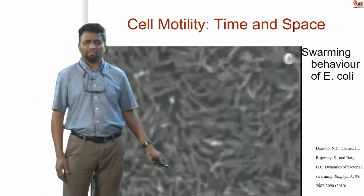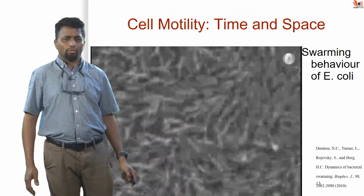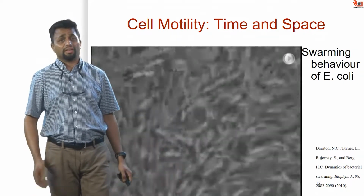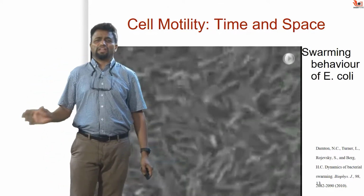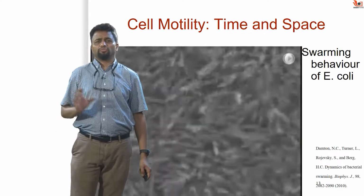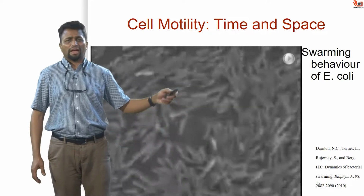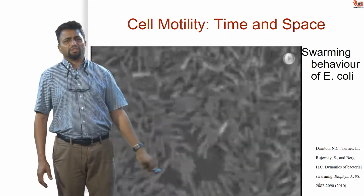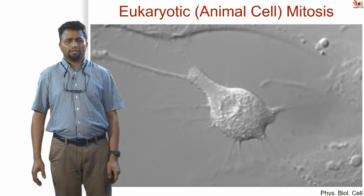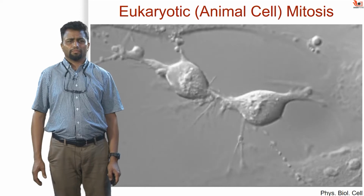This swarming behavior has been described in an earlier paper. This is from the old work of Howard C. Berg, and I am going to touch upon his work quite a bit, because it has been pioneering in the sense of the kind of revelations that the application of physical logic and experimental techniques has revealed to us about the nature of bacterial cellular life.